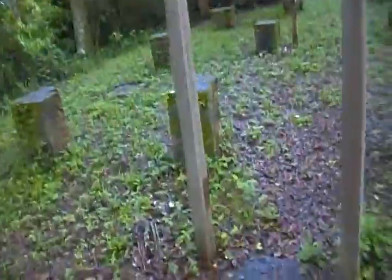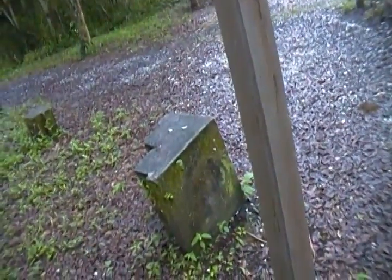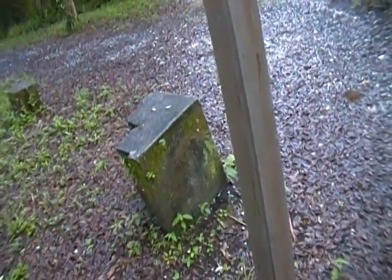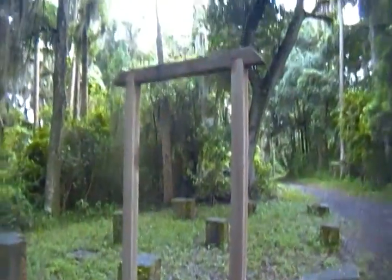Oh, here's a doorway. That's pretty fascinating. That's not original though. That's too well milled to be original. That's a regular old 4x4, but nice thought.